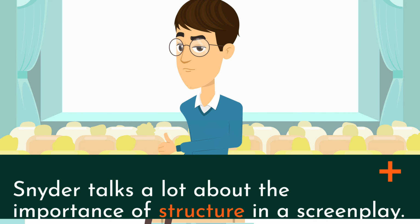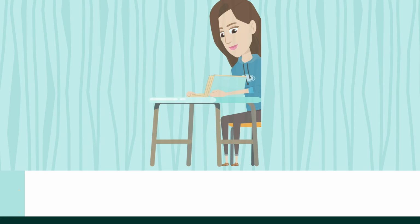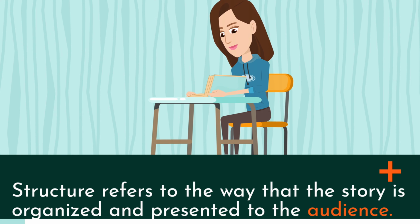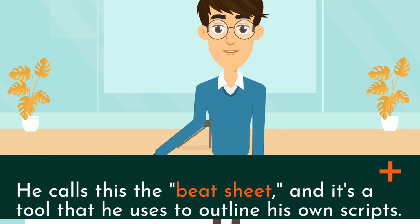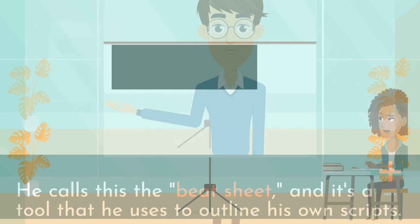Snyder talks a lot about the importance of structure in a screenplay. Structure refers to the way that the story is organized and presented to the audience. Snyder believes that there are certain beats that every story should hit in order to be successful. He calls it the beat sheet, and it's a tool that he uses to outline his own scripts.